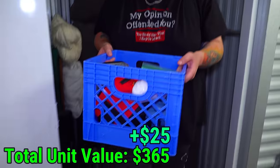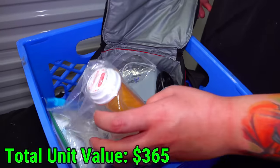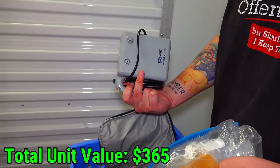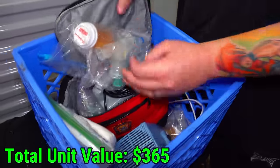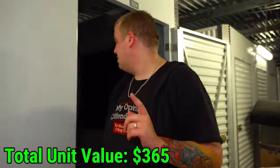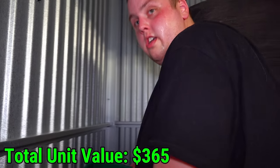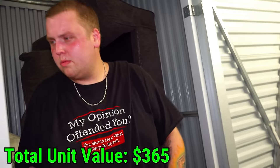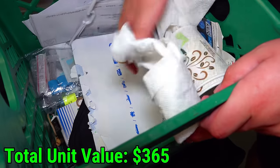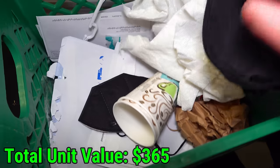These seem a lot more fun. Let's see what's in these plastic, I don't even know what you call them, milk jugs. This looks like, what is that machine? Oh, it's one of those nebulizers. So this is all medical stuff. We're just gonna set that one here and pull out the two green ones in here. Not a milk jug, by the way. Milk crate, there we go. Thank you. That's nothing but junk. I'll look in this in a second. Other than that, I'm seeing junk.